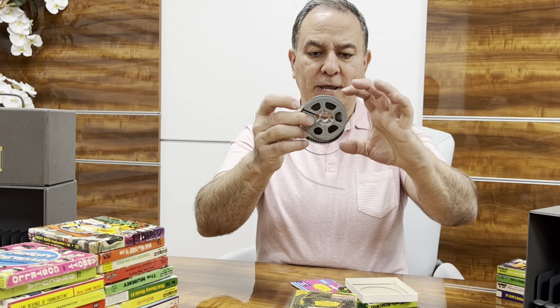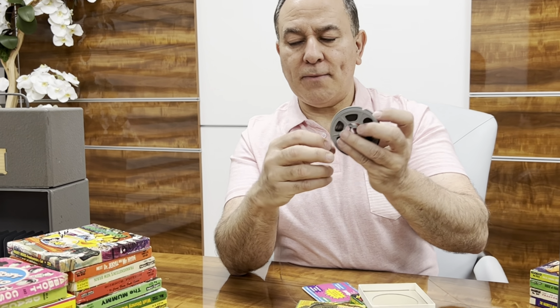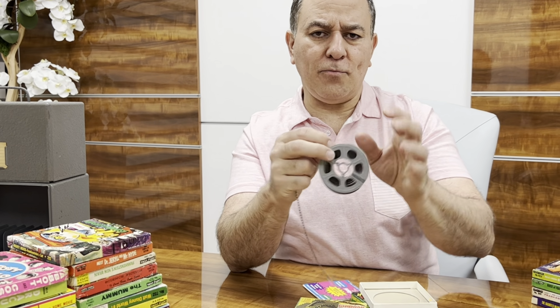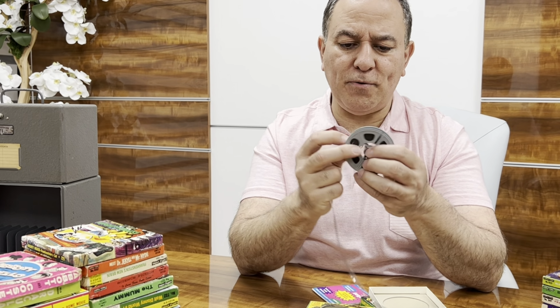Now this is Super 8. It's got the giant center. Think of it like a 45 and a 33 RPM record. The 45s, you have to use an adapter. There are some projectors that can do both 8mm and Super 8. It's more regular 8 and Super 8. I don't quite remember. I think I had one that could do both, but you had to put adapters on it.